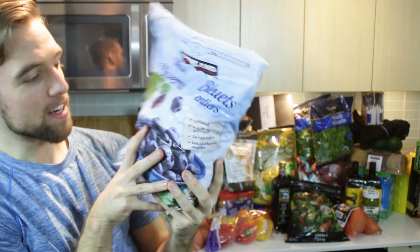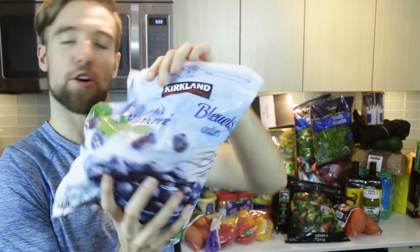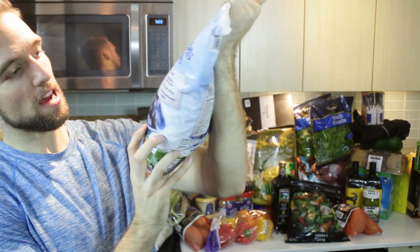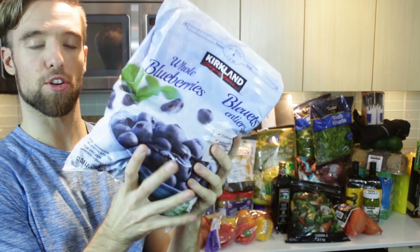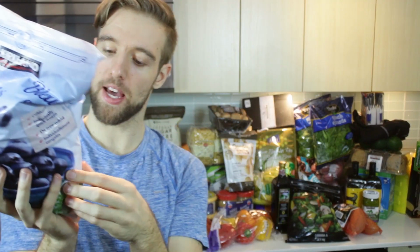The first thing that's turning to mush, blueberries. Oh yeah. These I put in my smoothies. Blueberries are nutritionally dense with antioxidants, and I buy the Kirkland variety, the Costco brand, a bit cheaper. But these are pretty much already a smoothie, nice and melted. Blueberries. And those blueberries are $8.99.